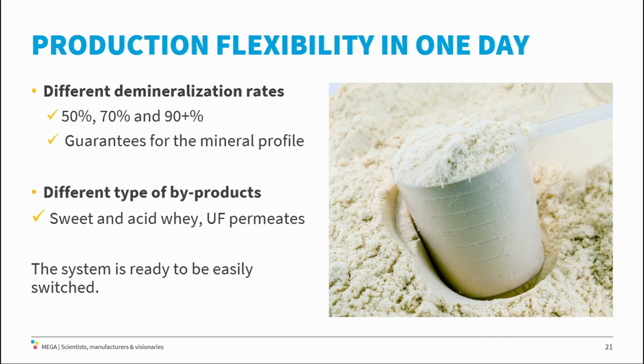As you saw at the beginning of the presentation, Mega ED is a very flexible technology. We can process different dairy by-streams, and these can be processed even during one day. So half of the day you can process sweet whey, and after that you can switch to processing acid whey. Also, we can achieve different demineralization rates during a day. It means that half of the day you can produce D50, and after that you can switch to D90.